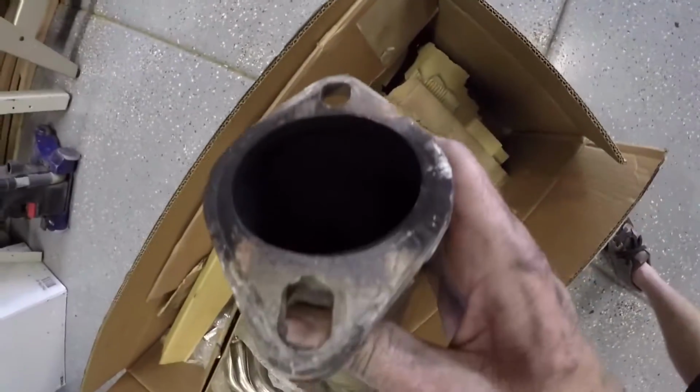So that one is off. This one, that's what it looks like. Holes are much closer to the exhaust. So yeah, we're gonna have to get that fixed, but I'm still gonna start it up. So let's do that and make sure that it's not leaking off of the downpipe, but it's leaking after the downpipe.